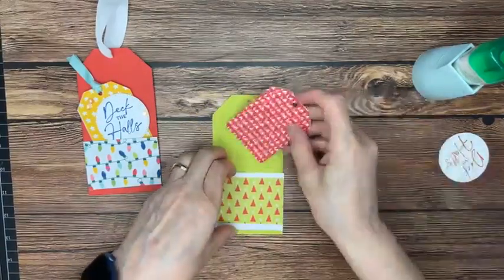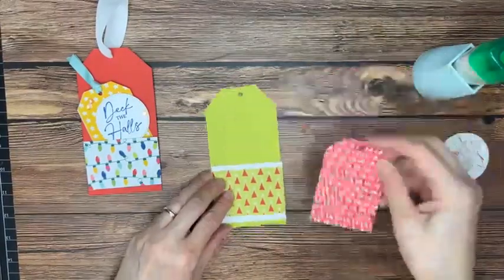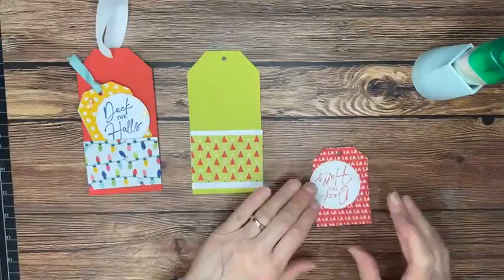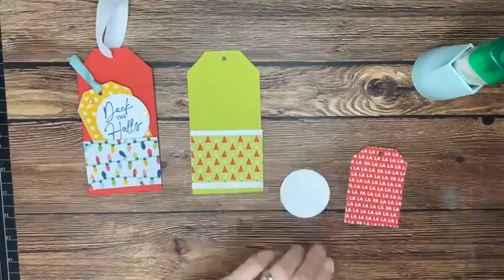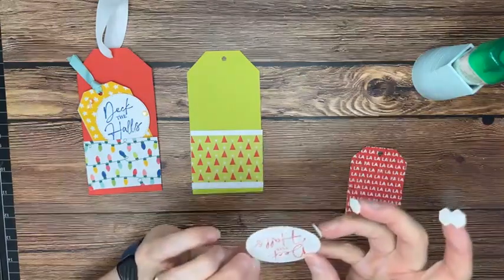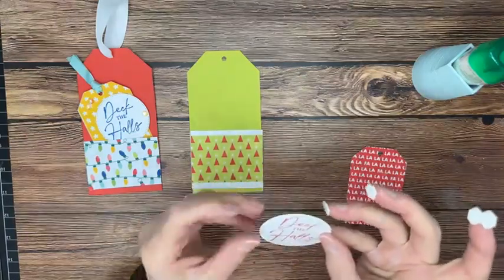Alright, so I'm going to be able to put my tag down in my pocket. And again, we'll add our Deck the Halls, and this time I may move it over to the other side just for something a little bit different. A couple of dimensionals. We've got this down pat now, don't we? We sure do.